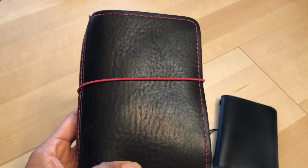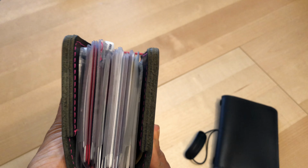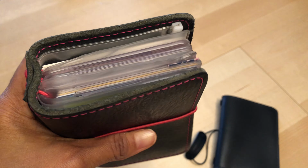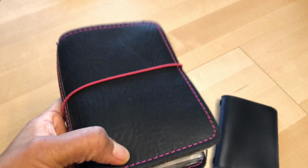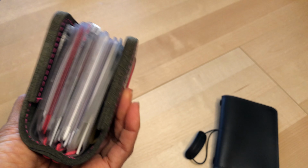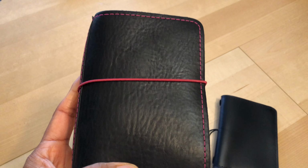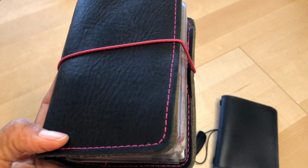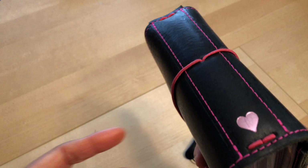And then this is my Foxy Fix #1 in licorice that I use as a wallet. And I do love this, but I'm kind of missing a regular wallet, you know, where I don't have to fold my money, where I actually have a change compartment. But I've been using this at least a year now, and it still looks really good.